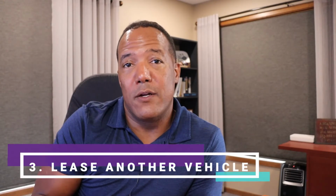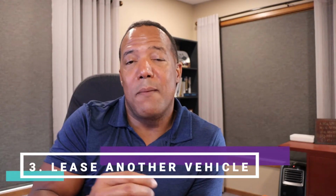So that was option 2. You can purchase the vehicle. First choice, you can turn it back in. Second choice, you can purchase the vehicle. The last option you have is to renew and go into a different lease. And there are some benefits in doing that in some cases. You just have to be aware of what every manufacturer is offering at the time.